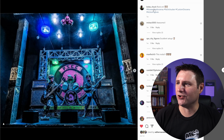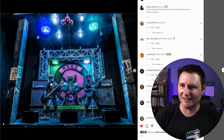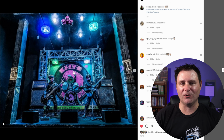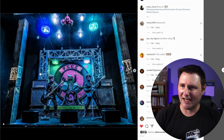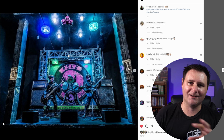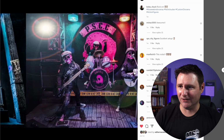Next, coming from Boba Chuck, rock on. This is an epic piece. It looks so good. So we've got the skeleton guys from Mezco, and then we've got this stage scene, and it just looks so good. And you took a great picture of it to really capture that feel of what this diorama piece is giving us. So we've got the scaffolding pieces, which is kind of a must when it comes to a rock concert stage scene. We've got some great looking speakers and whatnot. You just really nailed it with this piece.